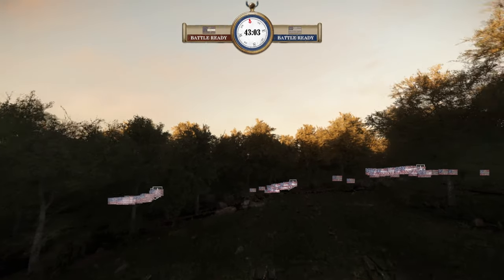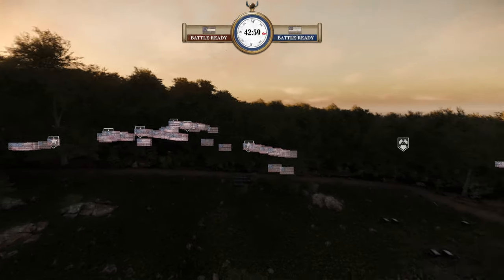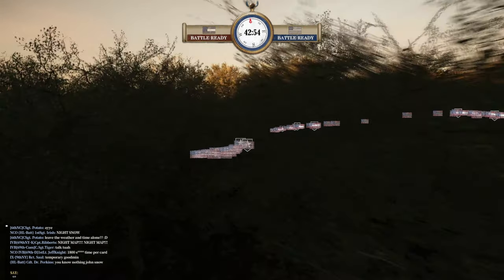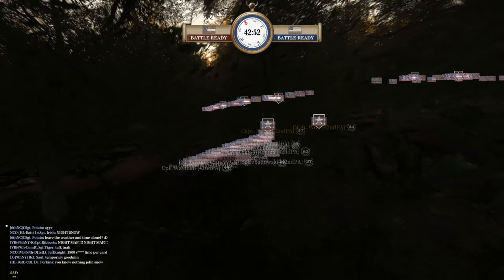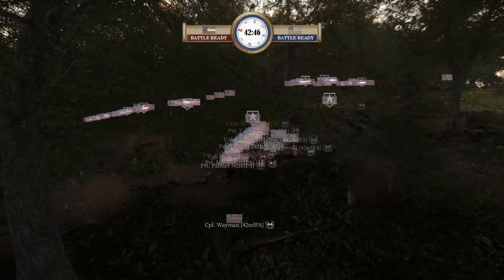We are live. Off we go. Looks like the Union is going to go for that left side defense here. They did send one unit very far forward here. It's kind of an interception, a tripwire force, and that is the 42nd. The CSA, I think, was expecting action over on the other side here. So we'll see what happens with Hood here.